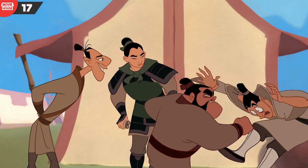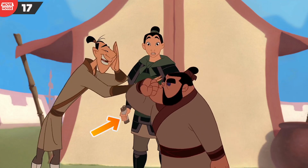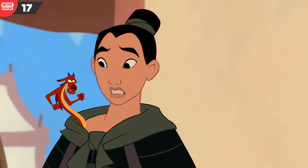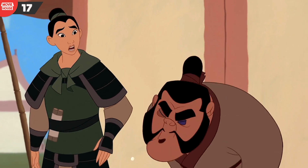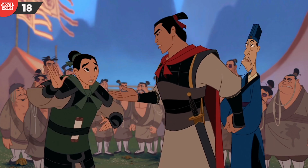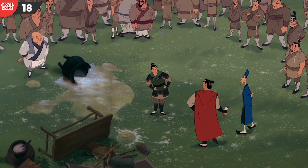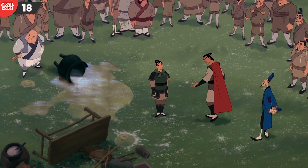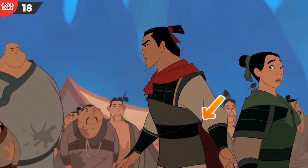17. Look how before Mulan punches Yao, she is holding her father's conscription notice in her hand. However, after the punch, the conscription is in the sash around her waist. 18. When Shang demands the conscription notice from Mulan, he has his sword well tucked near his waist. However, when he commands the troops that they will be picking up every single grain of rice, the sword disappears.